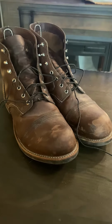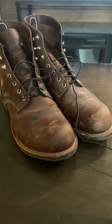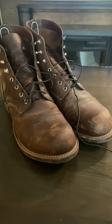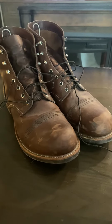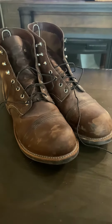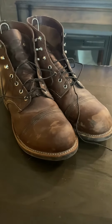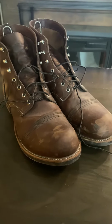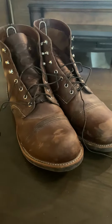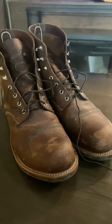mid-20s, 25 years ago, and I wore 10 and a half. I wear a 12 now, and my foot is flat. I lost my arch. It's a lot wider. I guess spending 25, 30 years on your feet, that tends to happen. So the video is to tell people, look, go the half size smaller, but don't settle when it's narrow and your foot doesn't fit. Switch the model, go to the 8111.